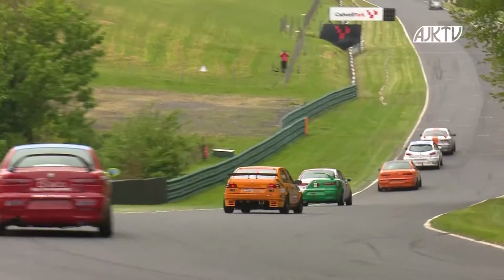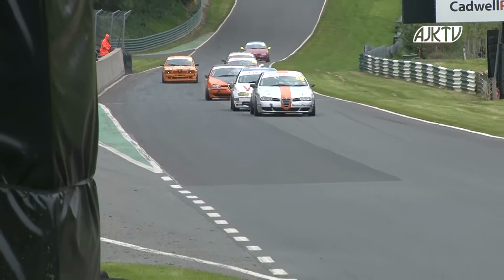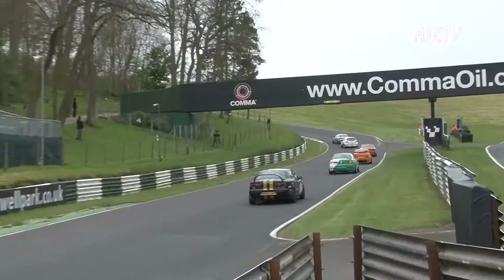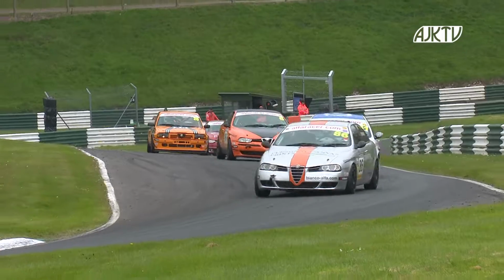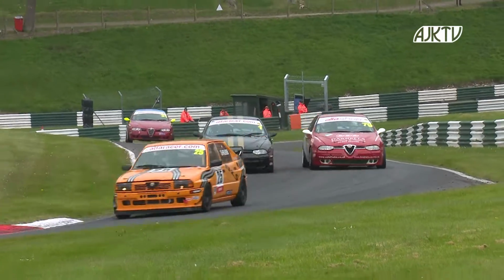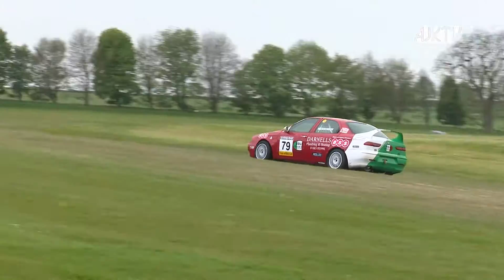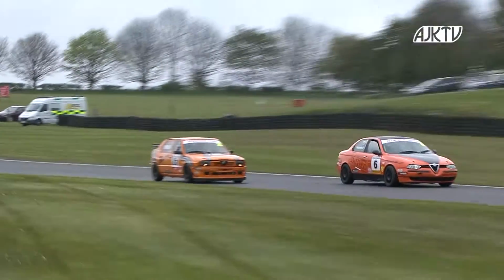So out of Barn Corner, down the hill again, and there's Brian Shrub. Look at him. Look at the power advantage he has in the modified class Alpha 33. He blitzes past Hill and past Messenger, but he can't get himself past Simon Cresswell by the time they get to Coppice. That is how quick these modified cars are, and pretty much within reason anything goes. I think the only things you're not allowed are the full-blown 155 DTM and ITC cars that used to exist in the mid to late 90s.